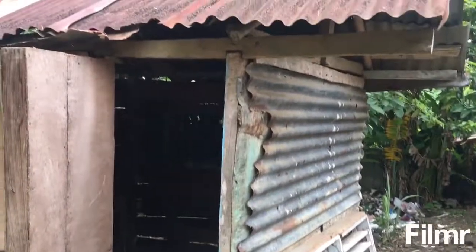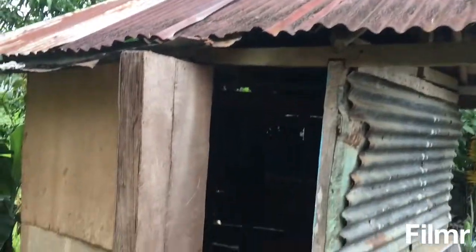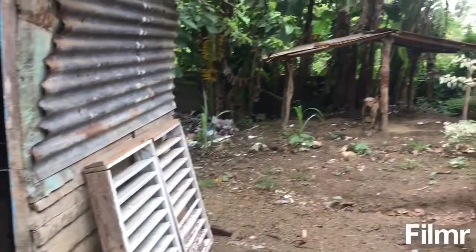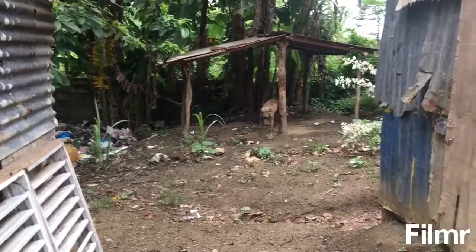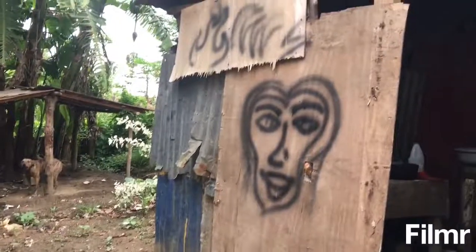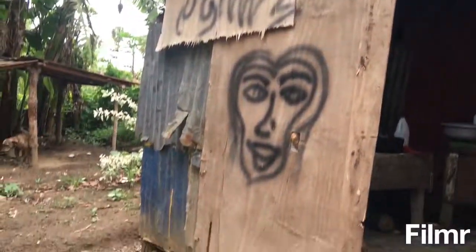This is the bathroom. I guess you can't see it too well in here. It's a typical outhouse type structure with a hole in the middle, and this would be the bathroom for the family. In the back is another rancho, dog tied back here. Normally there's a pig in there, and you're seeing an outside of the outside kitchen here.